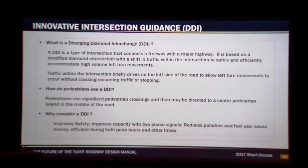The next innovative intersection I'm going to talk about that'll be in the RDM. What is a diverging diamond interchange? A DDI is a type of intersection that connects a freeway with the major highway. It is based on a modified diamond intersection with the shift in traffic within the intersection to safely and efficiently accommodate high volume left turn movements. Traffic within the intersection briefly drives on the left side of the road to allow left turn movements to occur without crossing oncoming traffic or stopping.